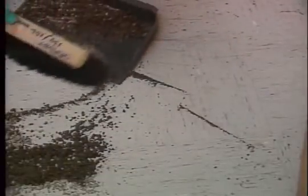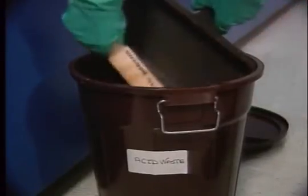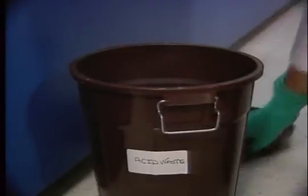The absorbent and chemical can be swept up with a broom. What's done with the residue depends on the type of chemical it contains. Your lab should have a container for each type of waste. Don't throw waste chemicals down the sink unless your teacher says it's all right.